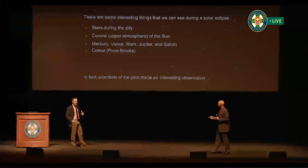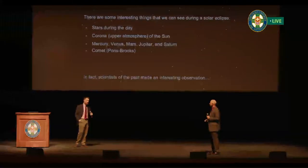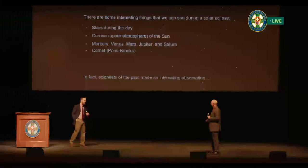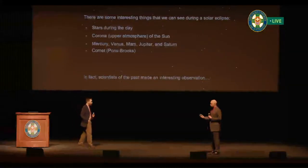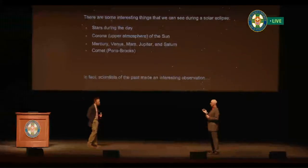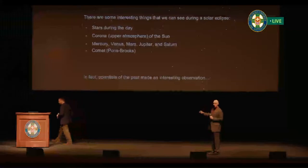I'm pretty sure Venus is going to be the brightest object in the sky during the total eclipse. Nothing else in the sky will be brighter than Venus when the sun is behind the moon. In fact, you'll see anything up there that you normally wouldn't see because it's drowned out by the sunlight, because the sunlight's going to be covered up.